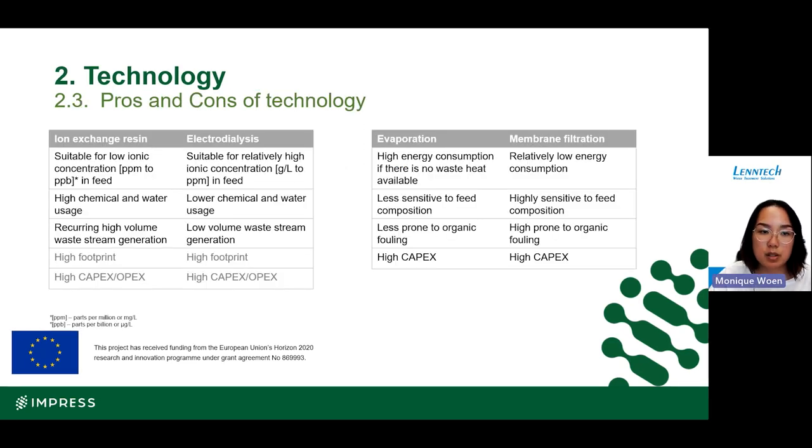So the purpose of this slide is to summarize the pros and cons of each technology for the purposes of sugar de-ashing or deacidification on the left and concentrating of sugar streams on the right. So if we start with ion exchange resin, ion exchange is a very suitable technology for feed streams that have low ionic concentrations and can achieve even lower concentrations in the ppb range.